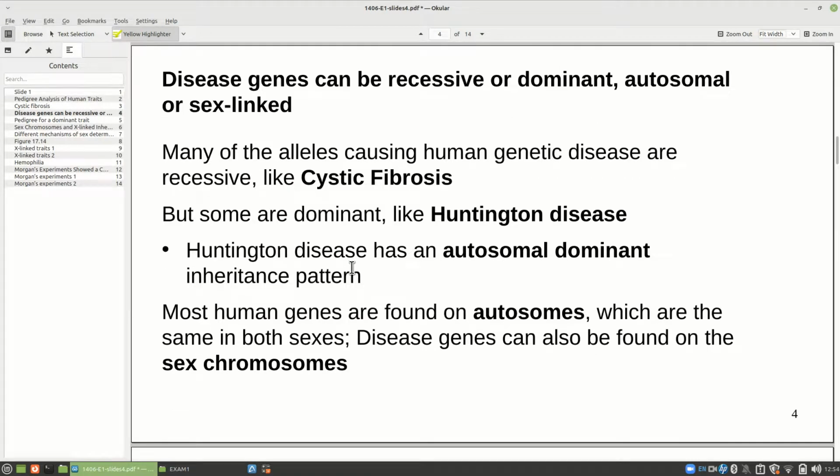So disease genes can be recessive or dominant, though I will tell you that by far they are recessive. Disease genes that are dominant are usually not good for you and they make people sick. They also can be regular, as we've done, or they can be sex-linked. We haven't done sex-linked yet, but they certainly can be, and they work a little differently when they're sex-linked. They'll pass to males or females differently.